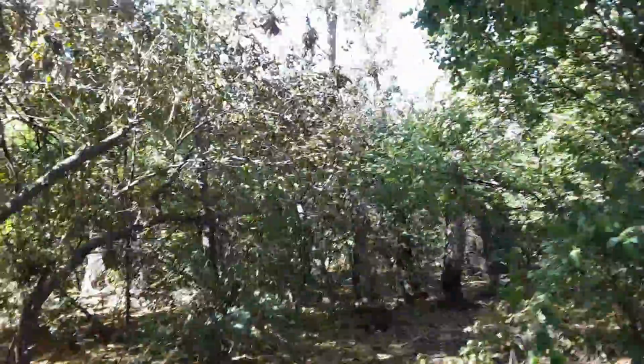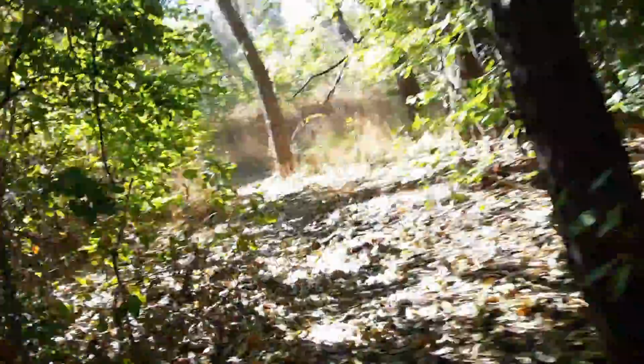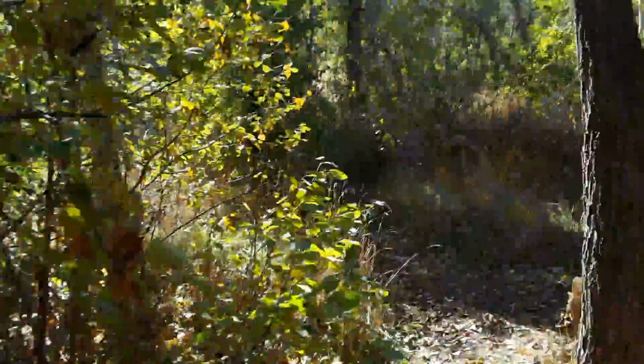But let's follow these paths for a while. This is kind of something I wasn't going to do any filming today. I've only got the cell phone. The GoPro's at home. And yet I always seem to find something interesting.